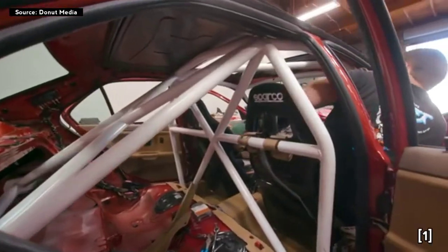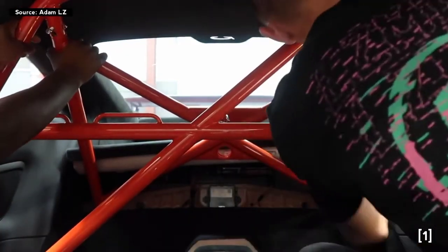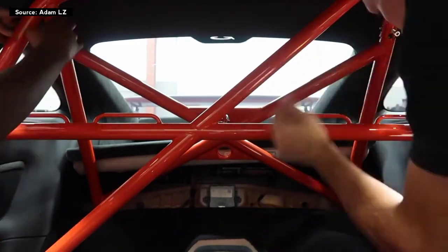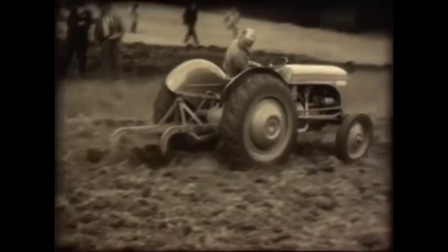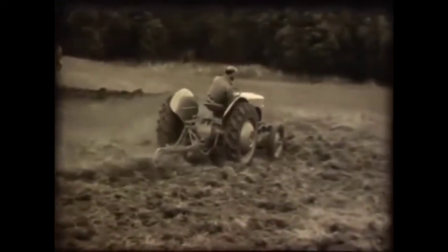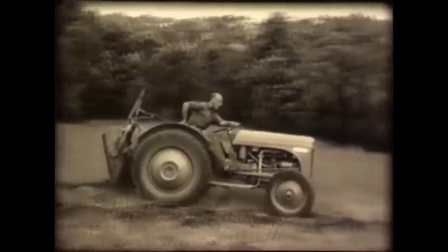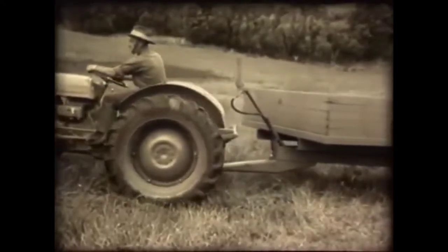A roll cage is a specially designed and constructed structure that is fitted in the passenger compartment of a vehicle. Due to the increased use of agricultural machinery, many tractor deaths took place, and over 60% of farmers' deaths were caused by vehicle rollovers. In Sweden, this was finally recognized in 1959, when legislation requiring the installation of roll cages on all new tractors was established. Ultimately, this law expanded worldwide.